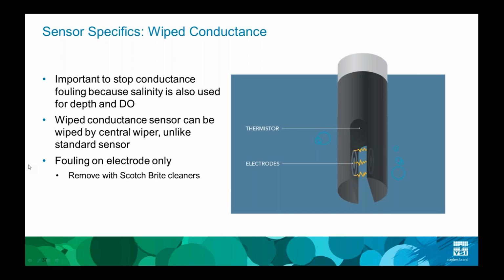This same pad can be used to gently clean buildup off of the face of the turbidity, total algae, FDOM, and the new rhodamine sensor. The thing you want to remember about that is that those 4 sensors have a sapphire face, very, very tough face, and that clean pad is not going to hurt them.